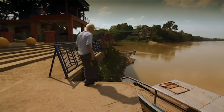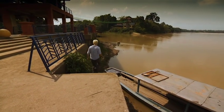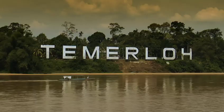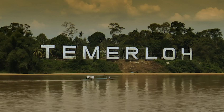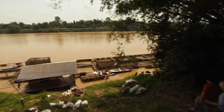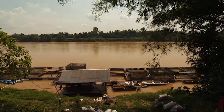I had the opportunity to visit Temerloh in Pahang, which is famous for its catfish. Being in the tropics, Malaysia is full of waterways, and in the middle of the country is the riverside town of Temerloh. It's a pretty spot and home to a Malaysian delicacy I was keen to try. But first, I wanted to see where it came from.